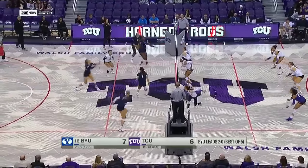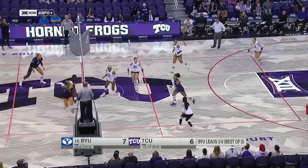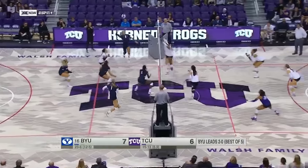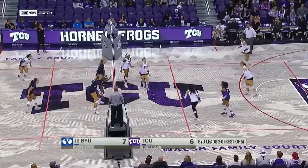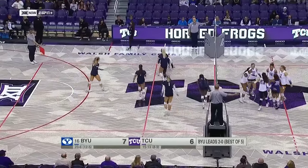Nicholson went with the dump, but dug out. Back row attack by Livingston. TCU able to dig it. There's Melanie Parra. Livingston with the dig. Melanie Parra able to score as she goes cross court.